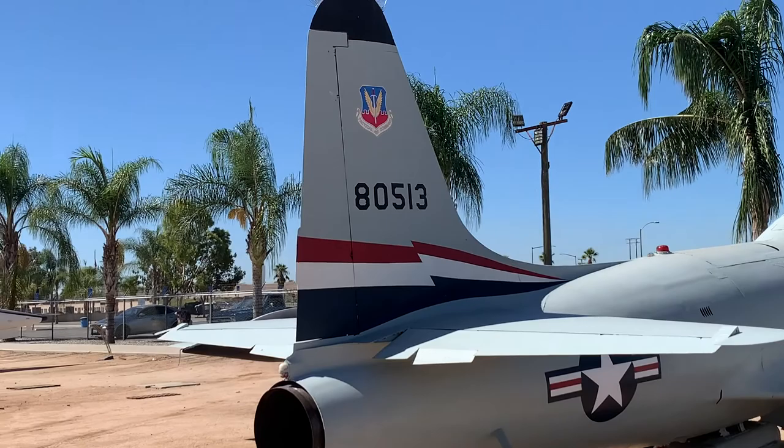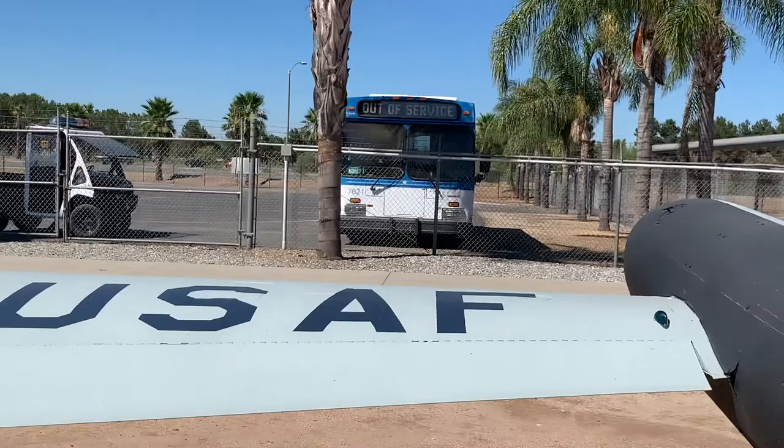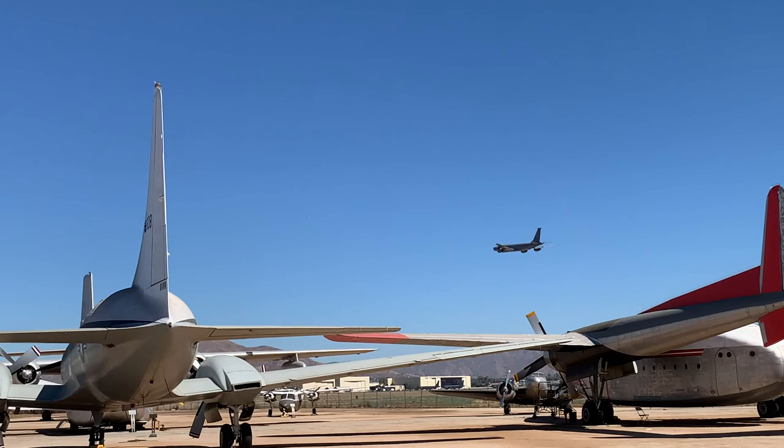Back on the smaller one right here. Another US Air Force. I know on the other side I saw the Army ones. I'll get some video of that in a second. It looks like we got one taking off. I can hear it. Let me see if I can catch it for y'all. There it goes. Man, it's like clockwork. Every 10, 15 minutes, you'll see that.